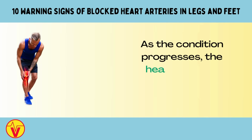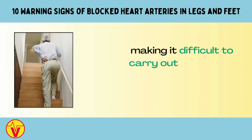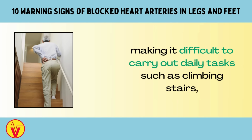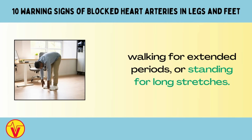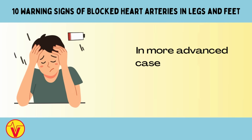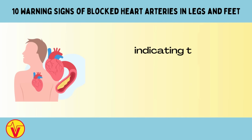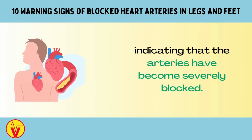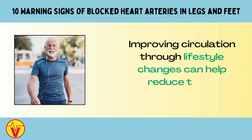As the condition progresses, the heaviness can become more pronounced, making it difficult to carry out daily tasks such as climbing stairs, walking for extended periods, or standing for long stretches. In more advanced cases, the fatigue can persist even at rest, indicating that the arteries have become severely blocked. Improving circulation through lifestyle changes can help reduce these symptoms.